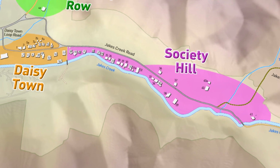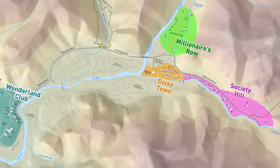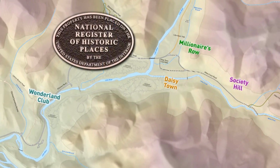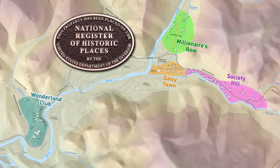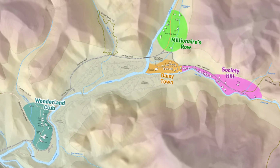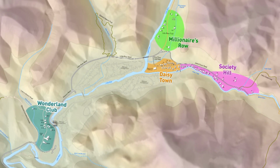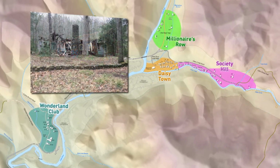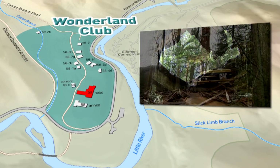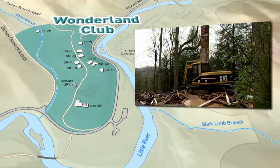And at the end of 1992, when the leases ran out on these cabins and the hotel, the park was going to tear down everything. But then the cabins were listed on the National Register of Historic Places, so the park had to reconsider and spent a decade and a half figuring out what to do. In the meantime, the empty buildings were vandalized and fell apart, including the Wonderland Hotel, so the park tore it down in 2006.